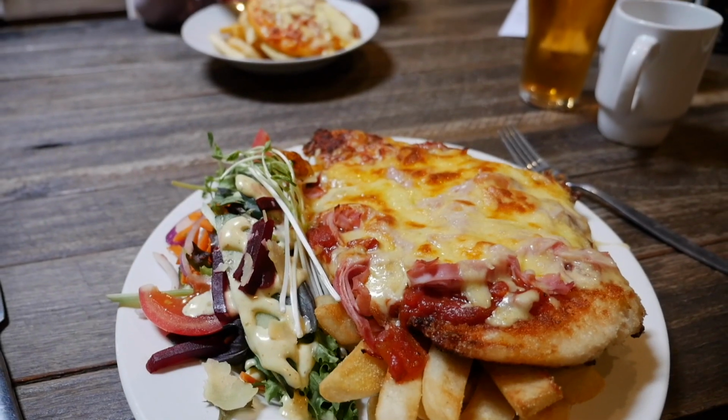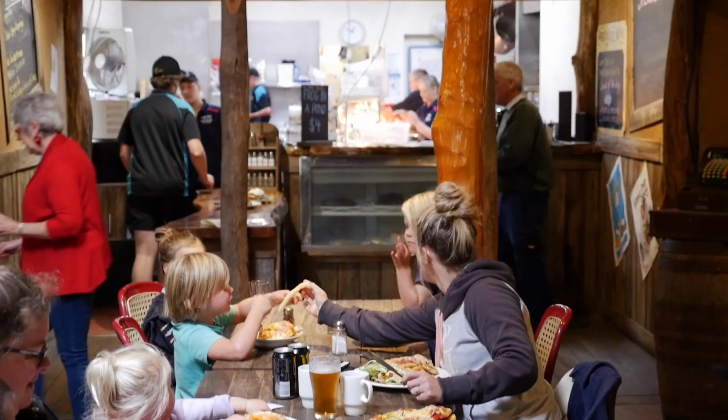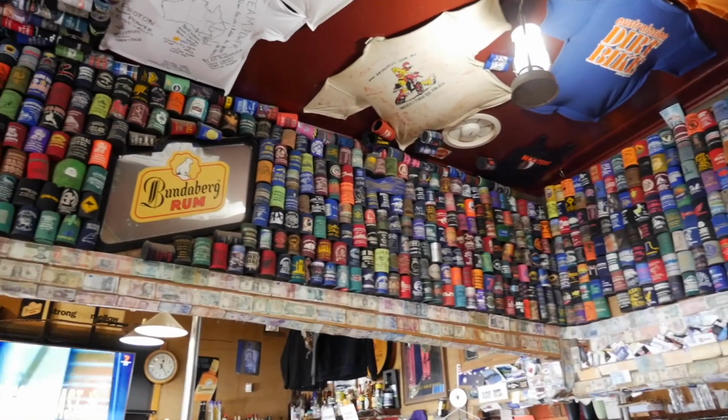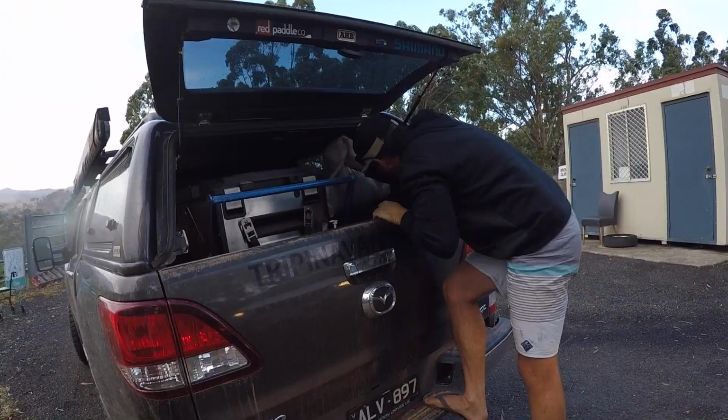So a trip to the high country just wouldn't be complete without a visit to the Dargo pub. So we dropped in there for lunch, had an epic parmy. They are a massive meal, so if you're not a big eater, you can probably share one. And just check out all the memorabilia and stuff hung up on the walls. Iconic part of the Vic High Country, iconic pub in Australia, and a good spot to visit. Make sure you don't leave that off your list when you're checking out the Vic High Country.